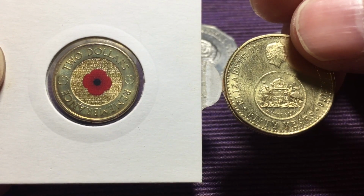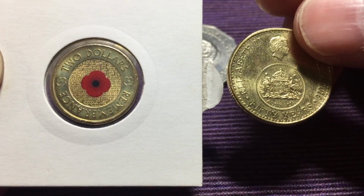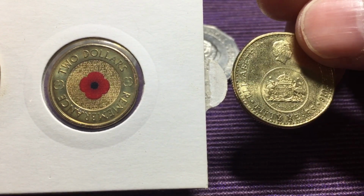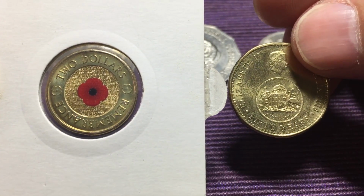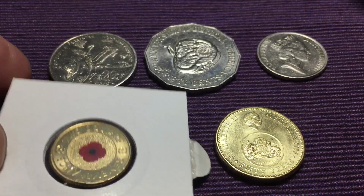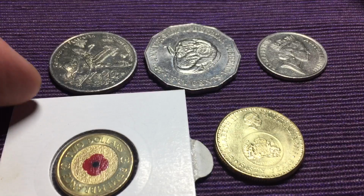So well worth getting, well worth collecting. Keep an eye out, keep noodling, keep looking, and hope you've enjoyed this look at 5 coins. And keep an eye out for each of these coins.